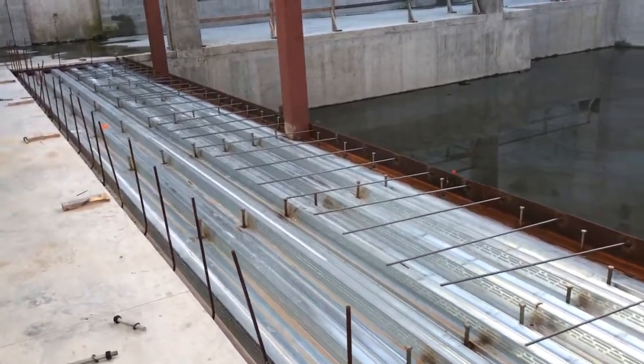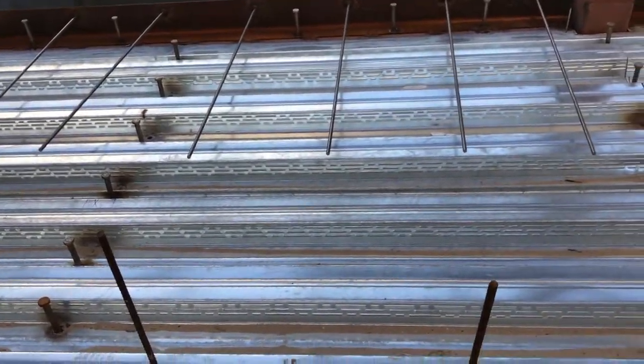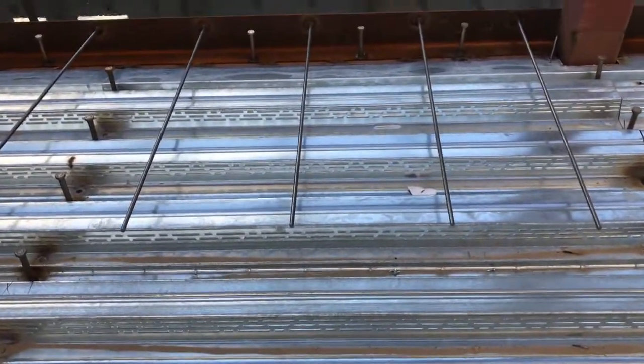Some more supplies arrived this week. And the superintendent says that next week a lot will happen.